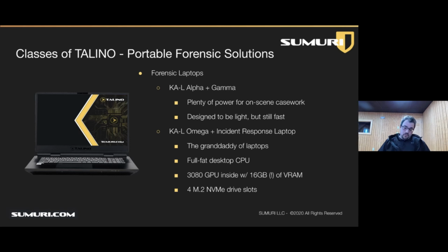I mentioned before, desktop replacement laptop. That is the Omega and the incident response laptops that we offer there. Those are really the granddaddy of laptops. I have never seen a laptop as crazy as these things. And when we first got them in, I was pretty flabbergasted that we were able to get this much power into one package.